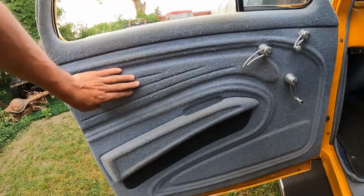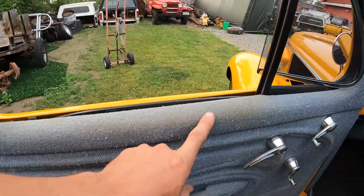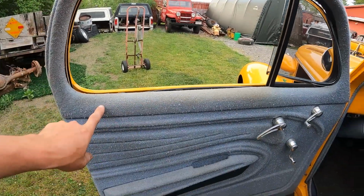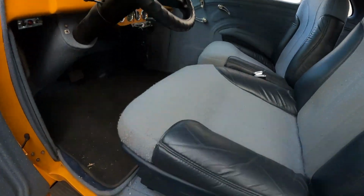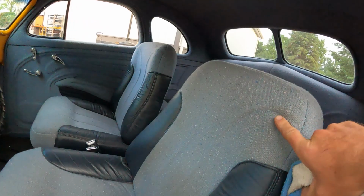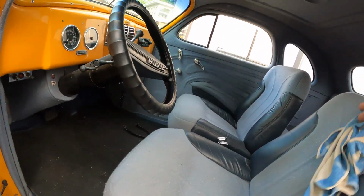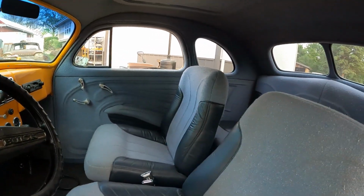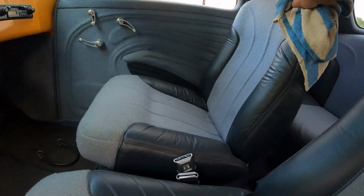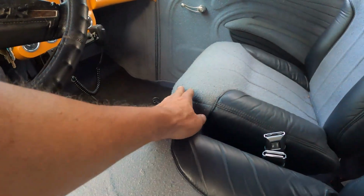But this light blue tweed, as you can see here, like I said, I'm not good at cleaning things, and this interior gets filthy. I sit on this towel when I'm driving it, but as you can see on the back, there's some staining on the back. I've really got to get some carpet shampoo out and clean this seat up. The passenger seat and the back seat are a lot nicer because they haven't had as much usage, but there is some dirt here.